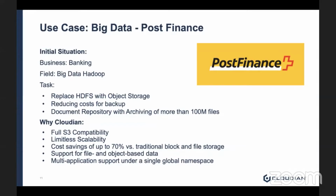And what PostFinance also learned is that you can find a lot of use cases. Everything that speaks S3 works with Cloudian. Now they have about 20 use cases already that they identified, and they put the data on Cloudian. It's a lot cheaper. So it's in the slides, it's like 70% cost savings about traditional block storage or file storage. And this goes literally all the way from backup solutions that they put on there.